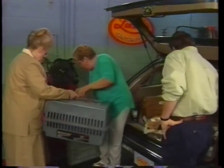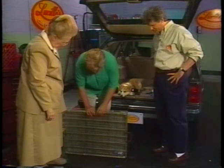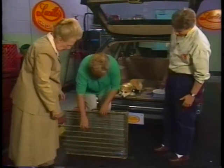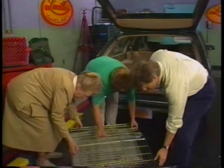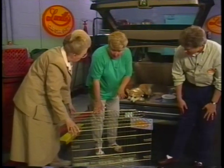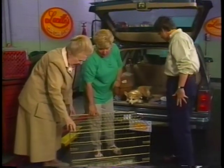Now, this is a crate that I like to use when I travel because it acts like a suitcase. And this folds down. Okay, we won't put it up all the way, but you get the idea. This is the crate that I use in the summertime when I go off traveling or I go to dog shows. For this size dog? Well, actually, I have a bigger size dog, so whichever dog happens to be going that day, this is the crate that I use.